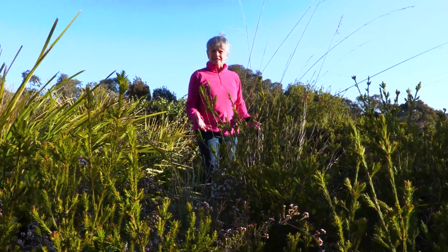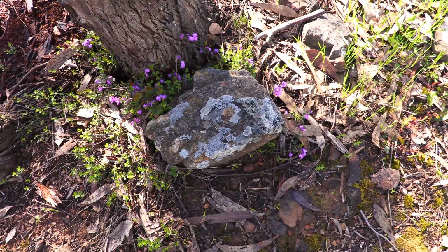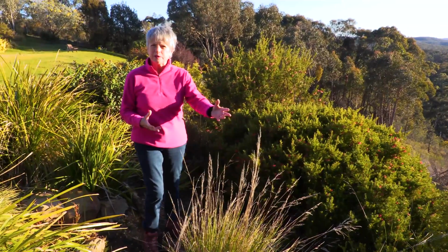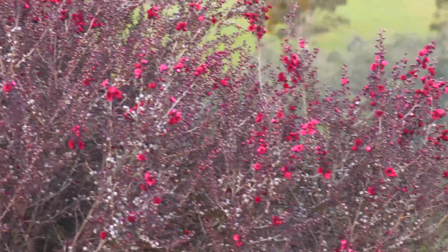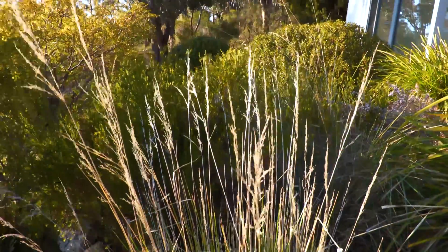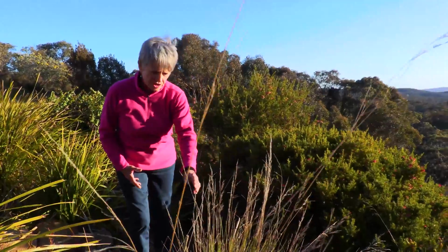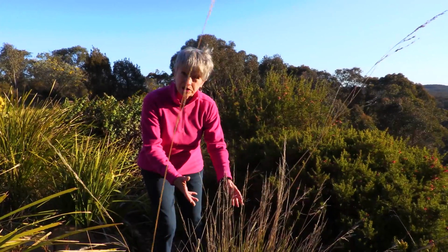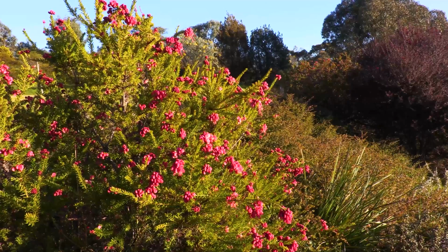When we start thinking of a garden to support wildlife, rather than just the way it looks, we start thinking in terms of what will this plant do for wildlife? Will it provide shelter? Will it provide protection? And does it provide food? Here's a poa. Poas create seeds that feed little birds and other creatures. Small creatures, invertebrates, nest and rest there. So shelter, protection, food.